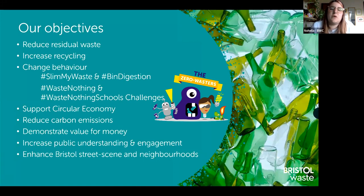We also do the Waste Nothing Challenge and the Waste Nothing Schools Challenge. These little characters that you see there are from the Waste Nothing Schools Challenge. So we do all sorts in schools and working with people across Bristol. We want to support the circular economy. That's the whole reason why we care about all of this. Our mission is definitely for Bristol to waste nothing. And you might have seen our logo, which is a big circle, and that's in honor of that.